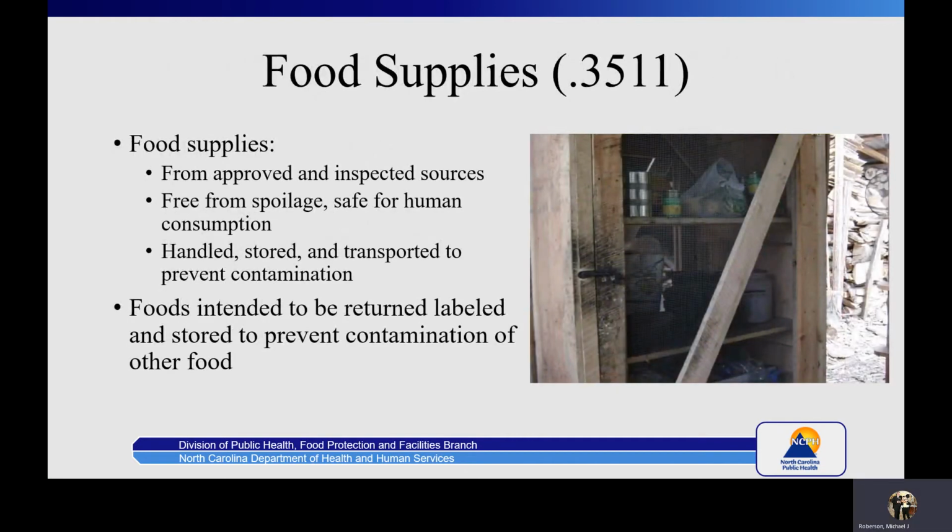Rule 3511, food supplies. Food supplies must be from an approved and inspected source. Must be free from spoilage and safe for human consumption. Must be handled, stored, and transported to prevent contamination. And foods intended to be returned must be labeled and stored to prevent contamination of other food.